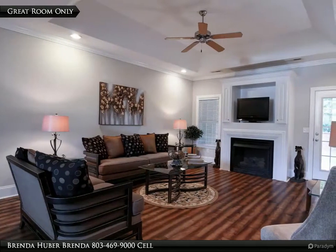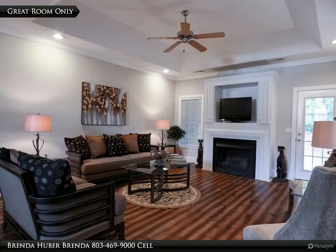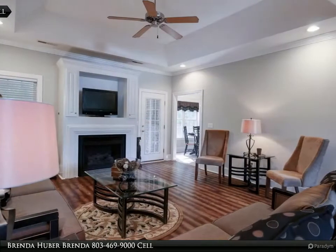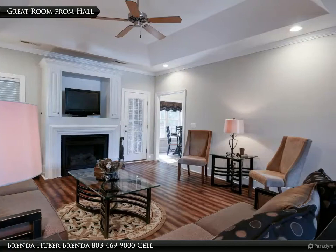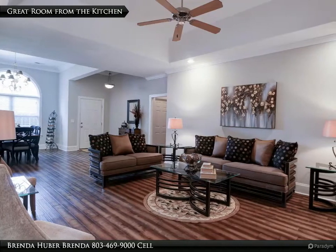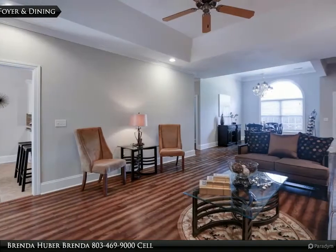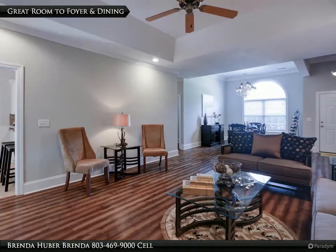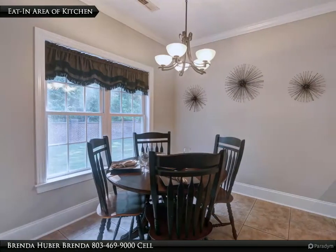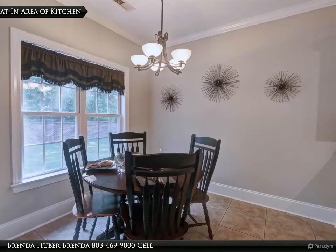The great room has engineered hardwood floors, a tray ceiling with a ceiling fan, a gas fireplace, and measures 18.2 by 14.10. The eat-in area of the kitchen has ceramic tile floors, and measures 10.1 by 4.3.